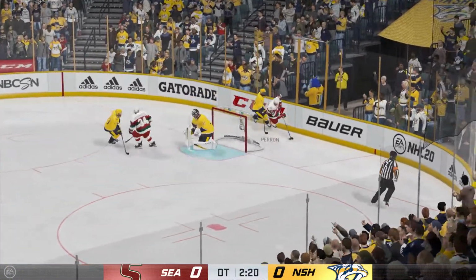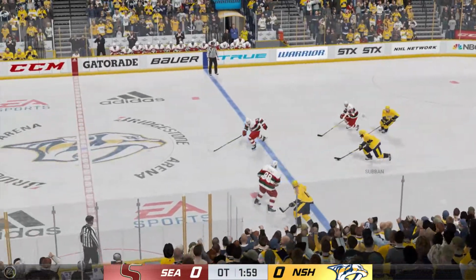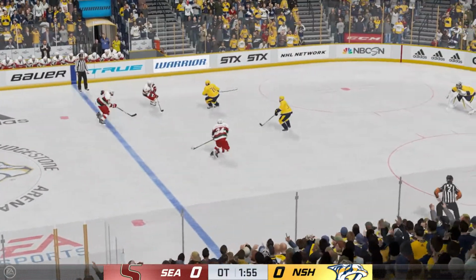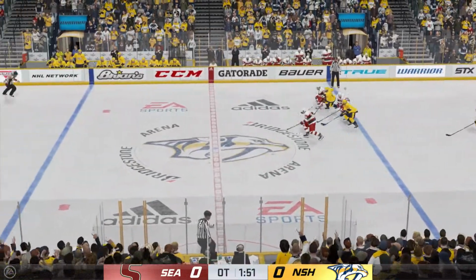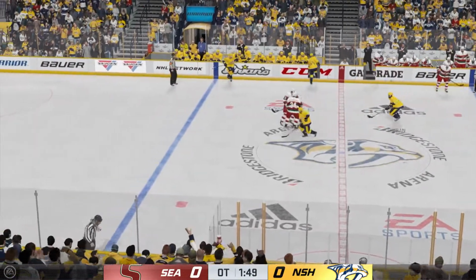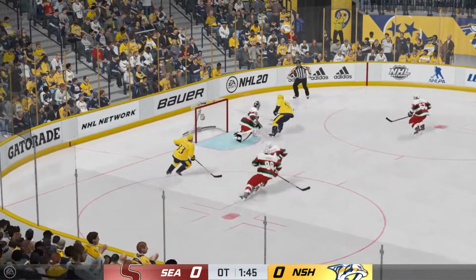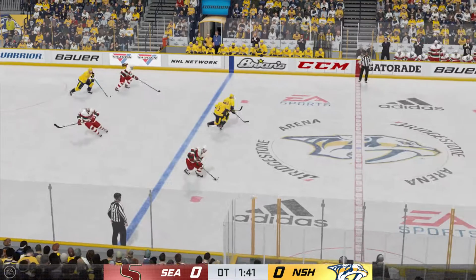Shot denied by the goaltender. With the steal. Sends a pass over. Passes on over to Granlund. Here they are on the attack. And too much traffic in front blocks that one. Taken by Subban. Sends it over. Game on a stick. And he comes up with a huge save.